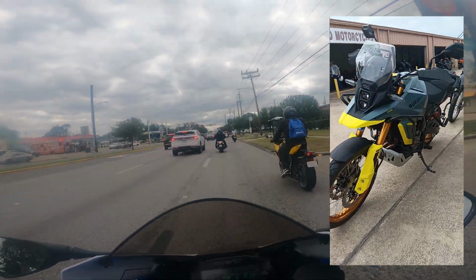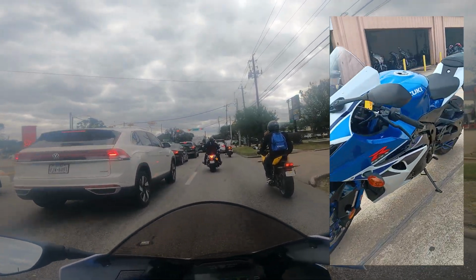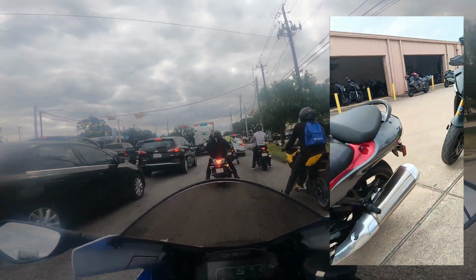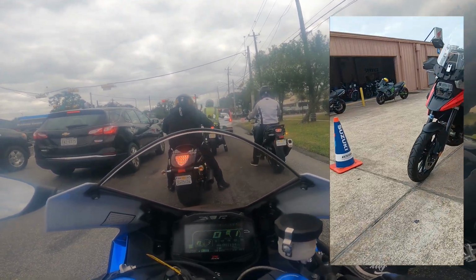Oh man, I need to buy this bike and the GX, and that's it. No more bikes. That's it. Maybe a Harley. Oh, damn it. It's impossible, man, to make a decision. When there are so many great bikes, you can't only have just one. It's impossible, man.